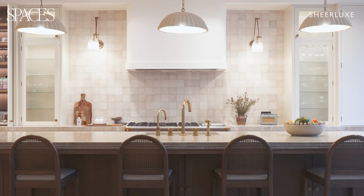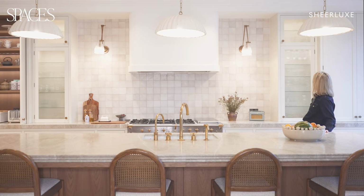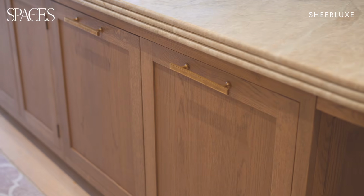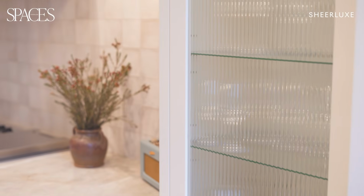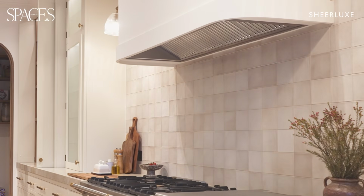The kitchen in general is a Blake's London kitchen. It was great to work with the team there. They really brought my vision to life. We've gone for a mix of painted cabinetry and this lovely mid-tone stained oak, which we've used throughout the house. The splashback is a real focal point in the room. These tiles are really lovely. They're from Claybrook. They're gorgeous muted tones and they're in a matte finish, which I think just works really nicely with the colour palette in the room.